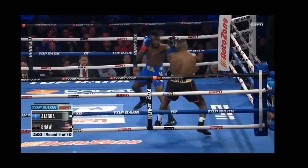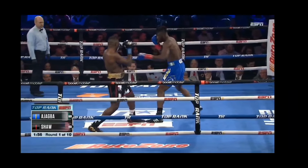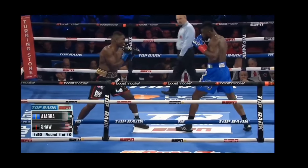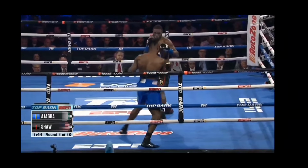He's looking for the mistakes. Anything coming from Ajagba. And I like the fact that Shaw stands his ground. He controls the center of the ring. That's what he needs to do if he's going to win this fight. And he often controls pace in his fights. He averages 51 punches per round to his opponent's 26.